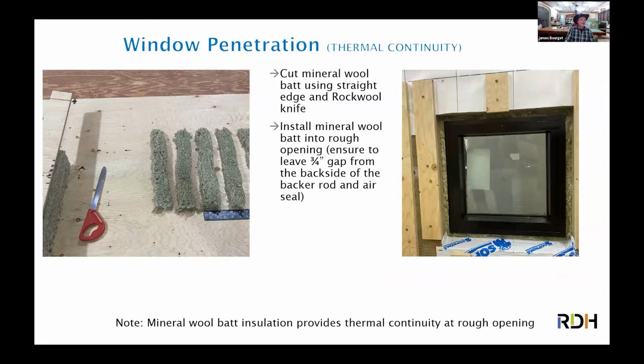Now you look at thermal continuity at the window and you put a window in there, but you got this big old gap between the window and the framing. Well, that's kind of silly. You got insulation everywhere except there. Well, no, we have insulation there. And so what we do is Geoff and I would take a little bit of this here mineral wool batt and a straight edge, and I'll measure up a width. I'll push down on that and I slice it off. I call it banana bread, but that's just me being silly. I cut myself a bunch of slices of banana bread that's about 2 inches wide.